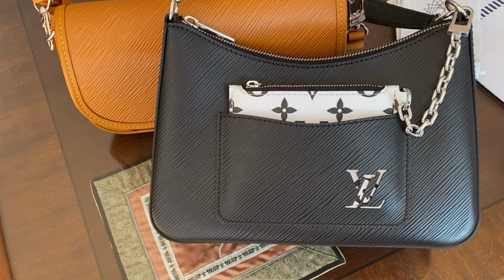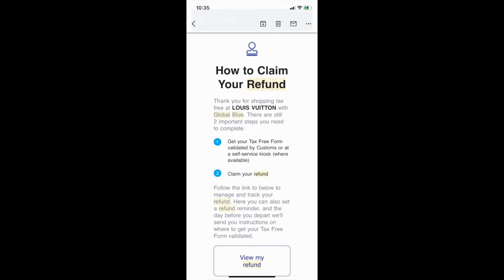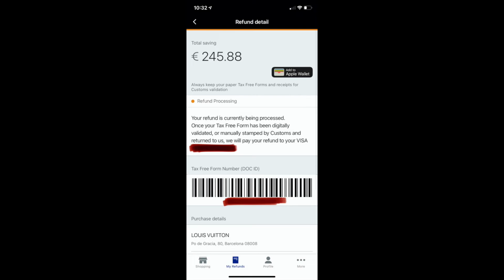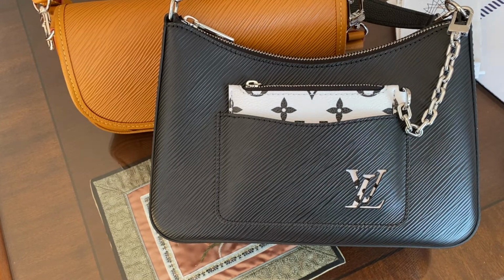Another great thing about Global Blue is how you're able to track throughout the entire process. So again, I'll attach some screenshots, but the moment you essentially get a purchase, you'll get an email with, here's your confirmation, here's your form. Once you actually go to the airport and validate it, you'll get a confirmation there. And just throughout the entire process, you'll be able to see the status of your refund. So as you can see, here's what it looked like when I just validated my form and it was processing, versus this is what it's going to look like after the refund is actually issued to you. So I think that's really nice. And again, you'll also get reminders throughout the entire process, so I think that's really helpful.